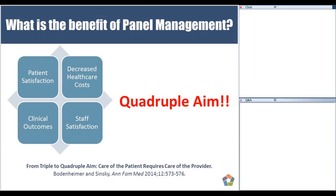And so when we look at patient satisfaction, the way we do that through panel management is really: are the needs of those patients being met? Are those gaps being closed? Are those patients being able to be identified and able to come in and have their needs met? A lot of that really comes down to the interactions with the staff and the provider, from the front to the back to the lab. A lot of that is how our staff interact, which definitely plays into the satisfaction of our patient.